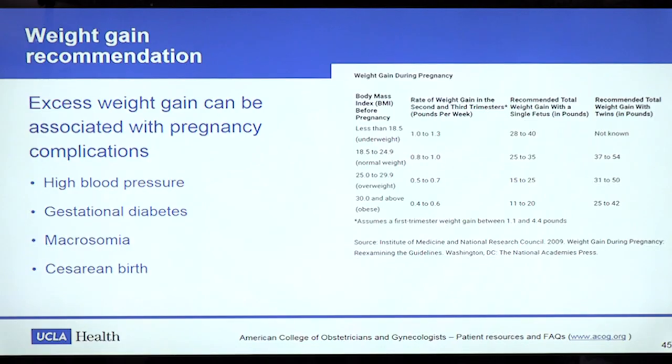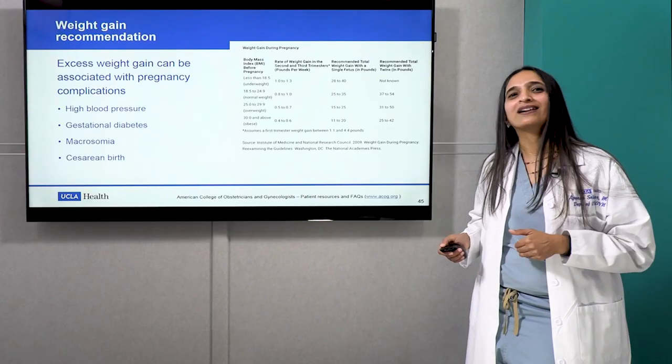As you can see, we don't recommend excess weight gain because it can be associated with pregnancy complications such as high blood pressure, diabetes, macrosomia or big baby, or risk of cesarean birth. Ideally, what is recommended depends on your pre-pregnancy body mass index. If you are underweight, you have a little more leeway to gain about 28 to 40 pounds, whereas if you have a BMI of 30 or above, then you may want to gain around 11 to 20 pounds. On average, about 20 to 30 pounds is usually okay, and most weight gain is in the second and third trimester, as in the first trimester, because of nausea, you may not gain enough weight.